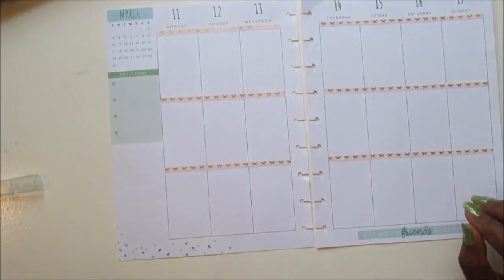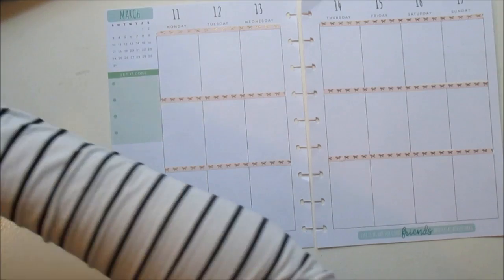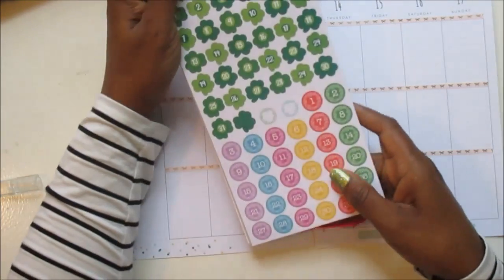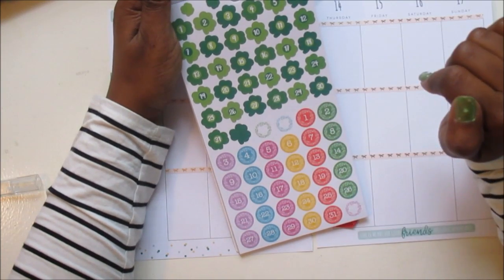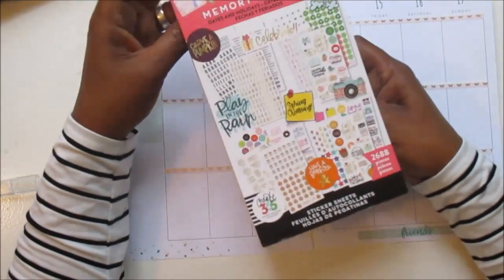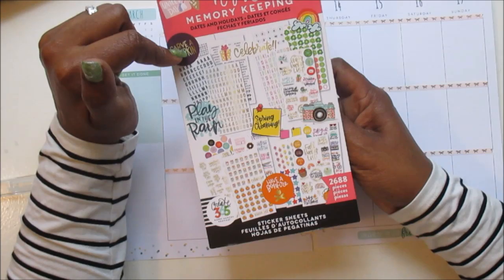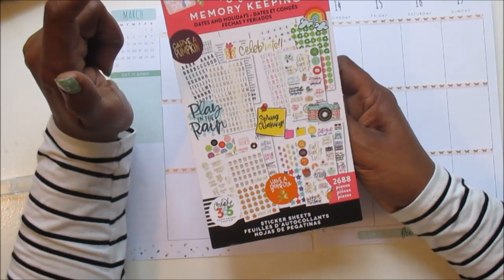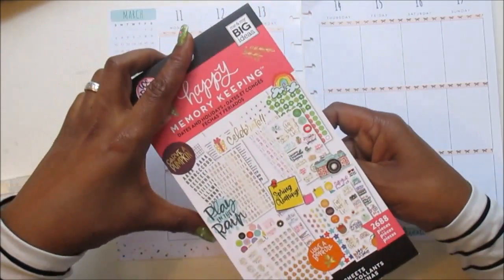Now that we have got the washi set up, my little pops of pink, I'm going to add these cute little clover date covers, because they're not four-leaf, from the Happy Planner Memory Keeper sticker book. I don't know the name of it other than that. It's just Happy Planner, Memory Keeper, Dates and Holidays. Okay, so we're going to add that in.